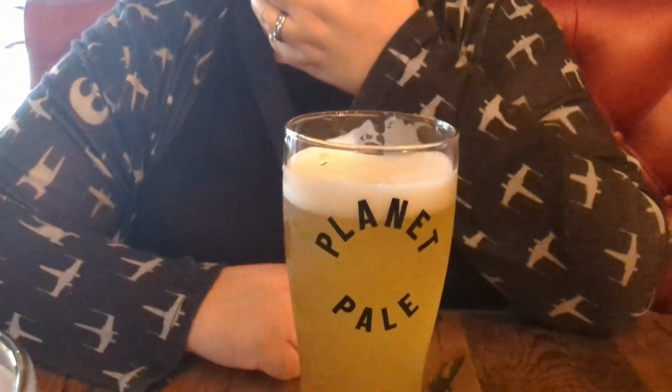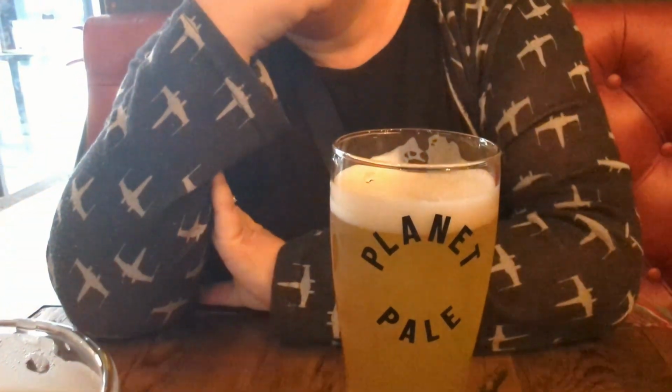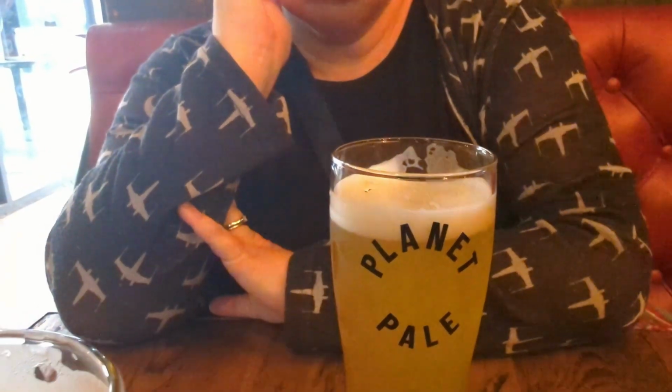Now this one's a really weird one for me. Since we got sick in March before the lockdown happened, I've had really weird taste profiles. And this one smells like garbage to me. It smells like sewage, but to you it smells lovely and fruity, doesn't it? And to me, I can't drink it. It makes me feel sick. Yeah, maybe.